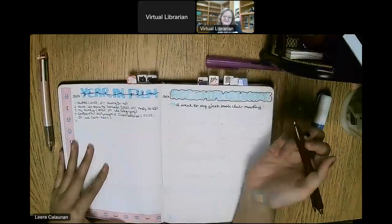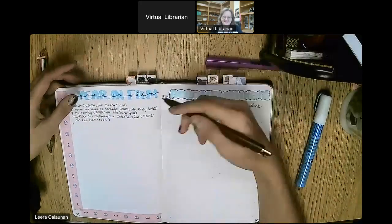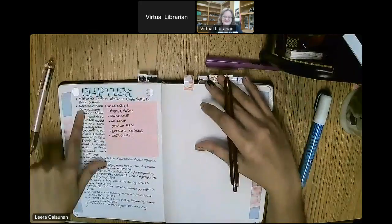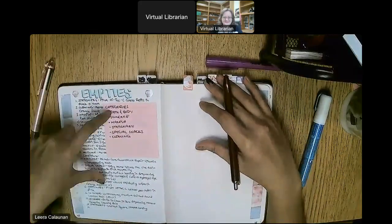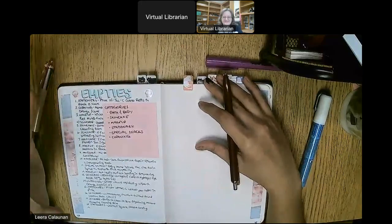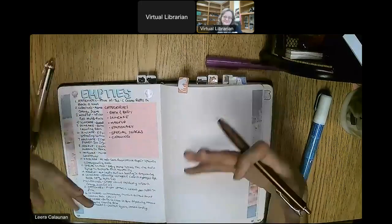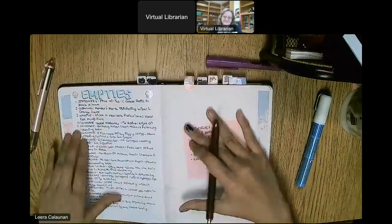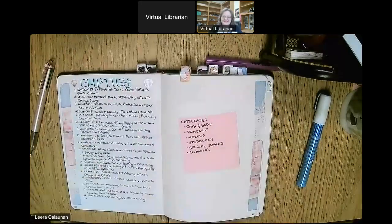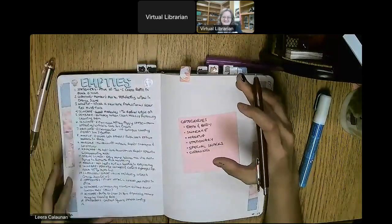And then here I have year in film, what movies I've watched so far. So far I've watched about four. I need to update that. But yeah, and then this is the empties that I was talking about. I do makeup, stationery, bath and body stuff. It makes me feel more accomplished. And so far I've already gone through so many things. It just encourages me to use up what I currently have, so I'm not constantly buying things.